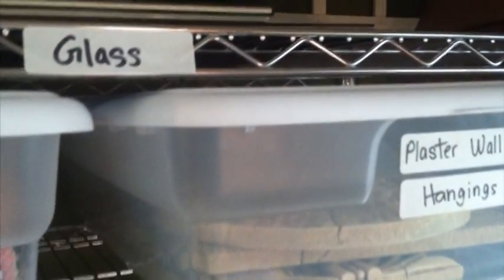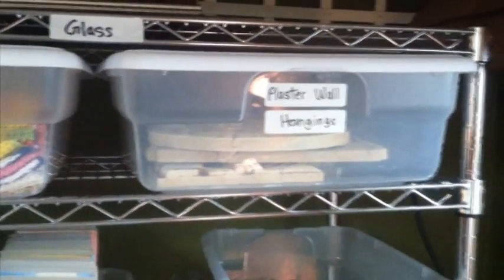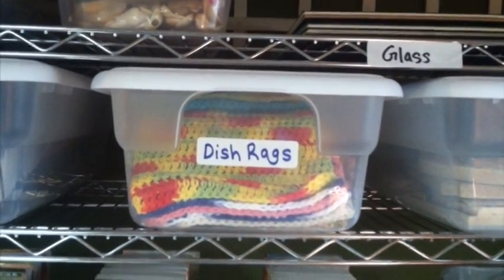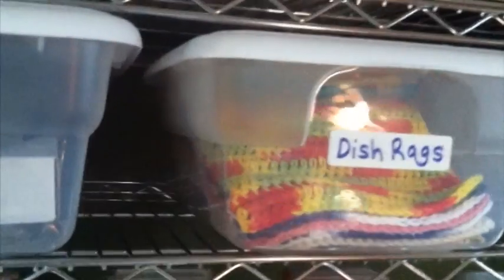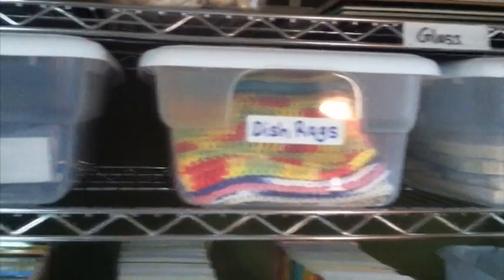These are plaster wall hangings. I did get a decent amount of those last year. I've been slowly taking them out to my antique mall and selling them. I make handmade dish rags. I do sell some on eBay as well as my antique booth. So this bin is pretty full, so they're ready. I think they're even already priced.